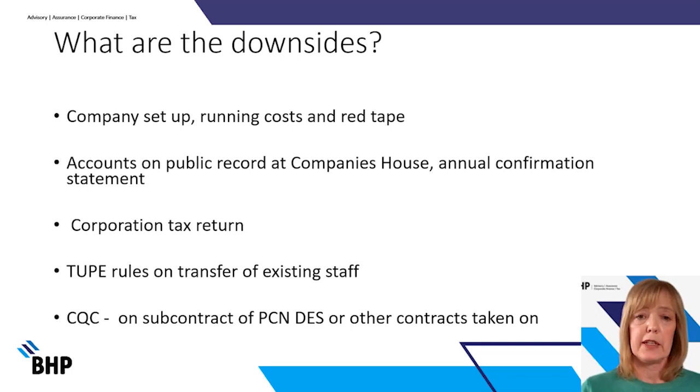So what are the downsides of having a company? As I say, there's always some downsides. Because a company has limited liability, there are various hoops to jump through. There are additional running costs, certainly in terms of additional accountancy and possibly legal fees as well. There would be the cost of the setup of the limited company, and also the annual accounts of the company would need to be filed at Companies House each year, and they would be on public record for everybody to see, although they are in a limited form. So there's limited information with a small company that the public can see.